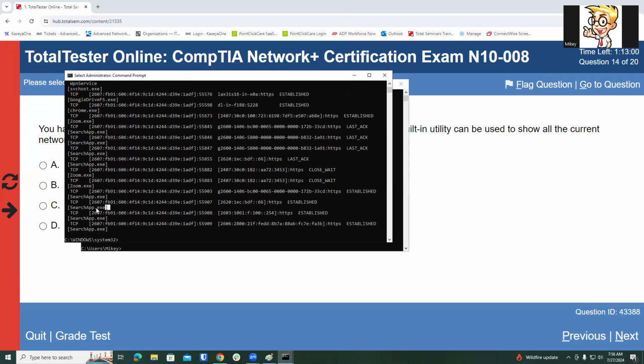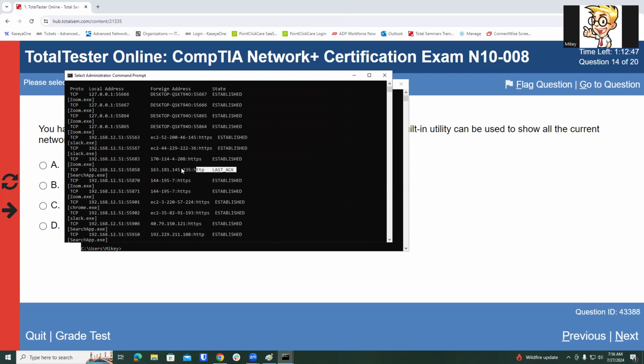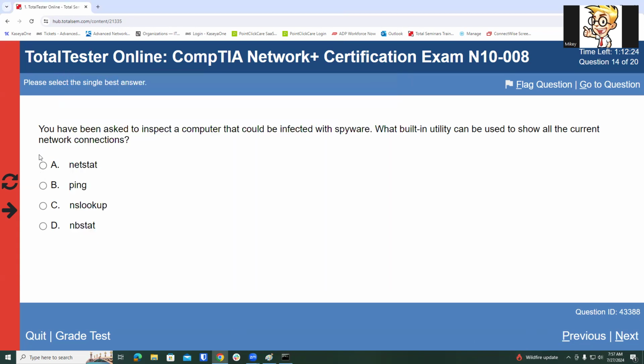So it shows you each executable, what kind of connection it is, like IPv6, and where the connection is established. We have acknowledgements. Is there any listening? Oh, last acknowledgement, this is about to close. You can see Zoom here is talking to my loopback adapter over port 5566. Pretty cool, huh? Slack, I do have Slack, but it's not even open, and it has a connection. Isn't that fascinating? Computers are cool. Netstat is the answer.